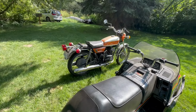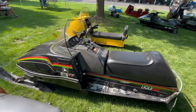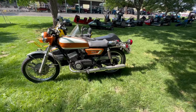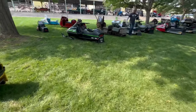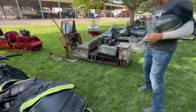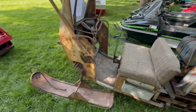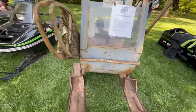I like that motorcycle. Let's take a look. Wow, that is cool. Let's find out some more information on this. This is a 1963 Arctic Cat. Very cool.